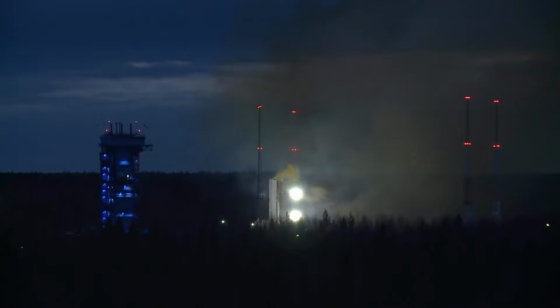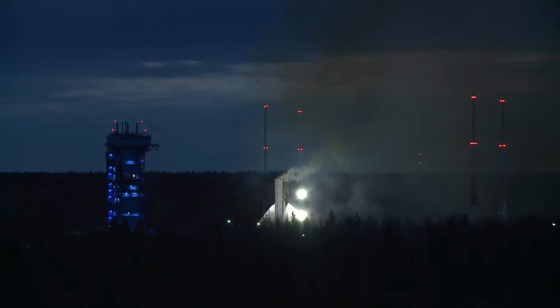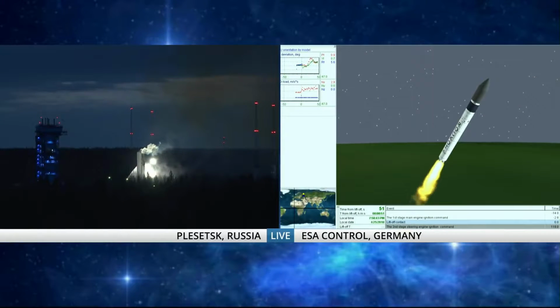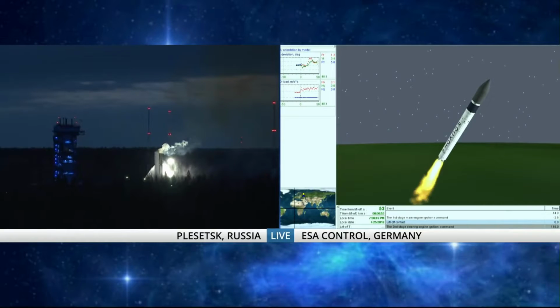We go. We are off. Rockot is hauling itself against the gravity of our planet. The first stage is pushing us away from Earth. We need a lot of firepower to do that.